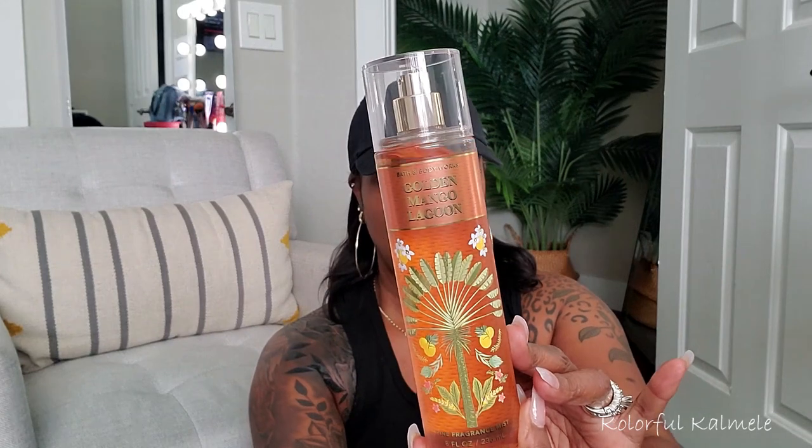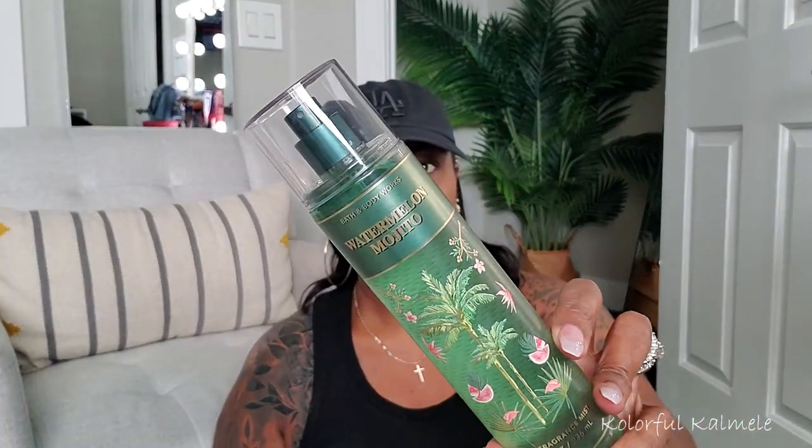And then I got this one here, Golden Mango Lagoon. So that's what this one looks like. Super duper pretty. This one has that same tropical smell, but it kind of has a hint of a fruity pina colada smell to it. This one here is watermelon mojito.